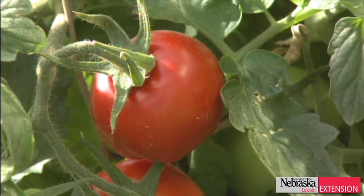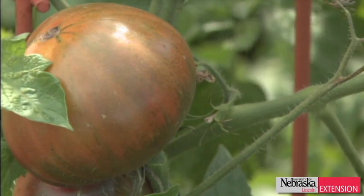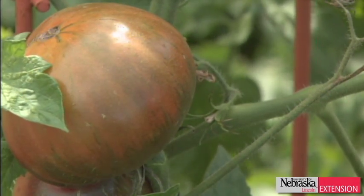Another problem people see on tomatoes are insects. Here in the Backyard Farmer Garden, we usually let the insects crawl about the tomato until they start taking more of the fruit than we want to give them, and then we start treating them with as low of insecticide as possible.